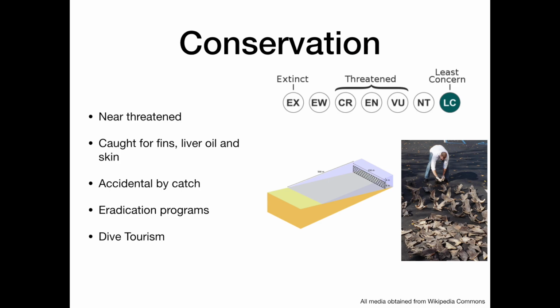A further problem this species has faced is targeting and eradication programs, such as shark nets seen in South Africa and Australia. Despite public perception of sharks, tiger sharks play an important role in dive tourism, and a live tiger shark is very much more valuable than a dead one, both ecologically and economically.